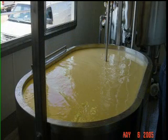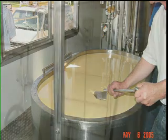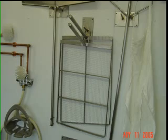The next step is to add rennet. While the rennet is added, the agitation is turned back on to get a good blend with the milk. Then the agitation is turned off and the milk sits while it coagulates, gets to a consistency close to a white gelatin. At this point, the curds are cut using harps.